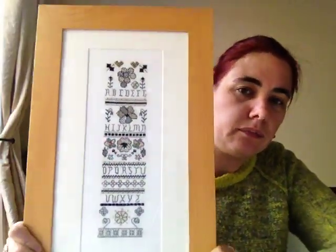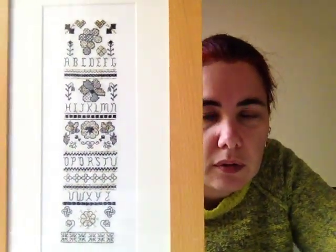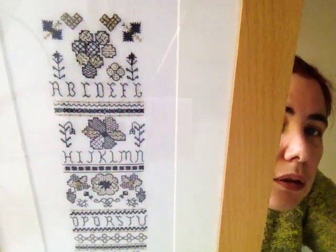Right, so, oh, there we go. This is a World of Cross Stitch design. I completed it a couple of years ago, but only framed it this year. But I haven't managed to get it on the wall yet. So, yeah, it's got some little gold bits at the top. Gold bits. Oh, beads in this one. No.